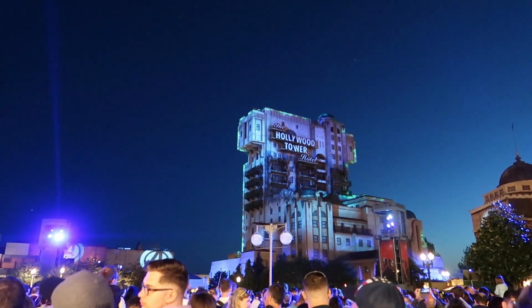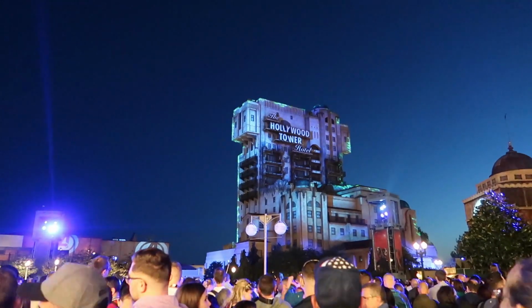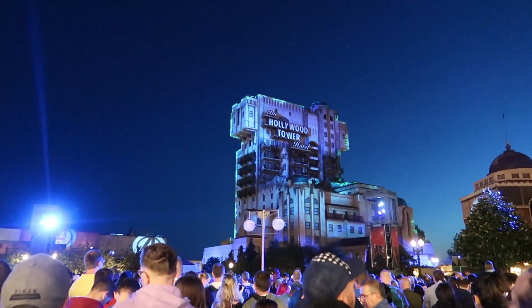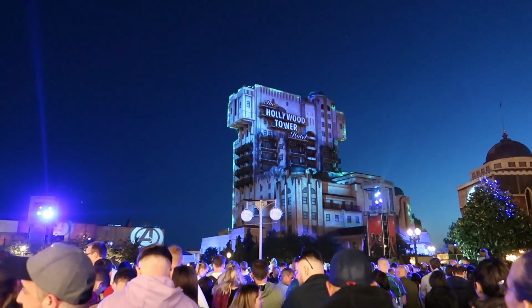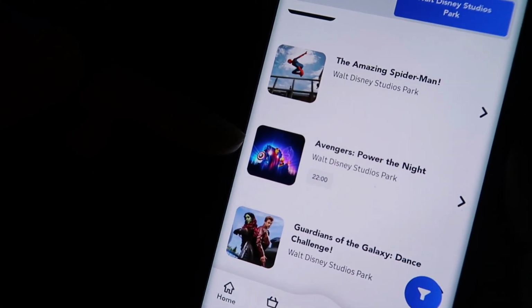So enjoy Avengers, and it's a quick show. I think it's like 10 minutes long. There's 500 drones. It's what it says in the app about this show. Yeah, so there it is in the app. Avengers Power the Night.